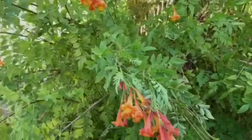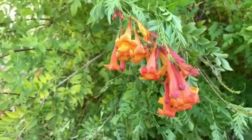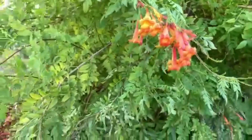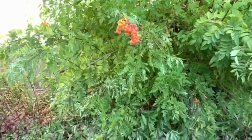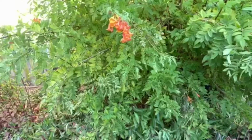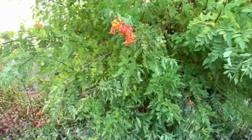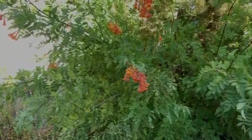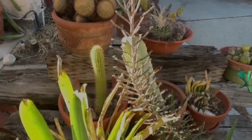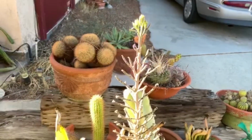Some plants like this Tacoma need a hard frost to really get knocked down. You can see there's hardly even any damage to the flowers. But if we get a hard frost and it goes below 32 degrees into the mid or high 20s, there's a chance it will be damaged. And if it stays there for any amount of time, it will die right down to the ground and come back again next year. Most cacti and succulents can handle a light frost pretty easily.